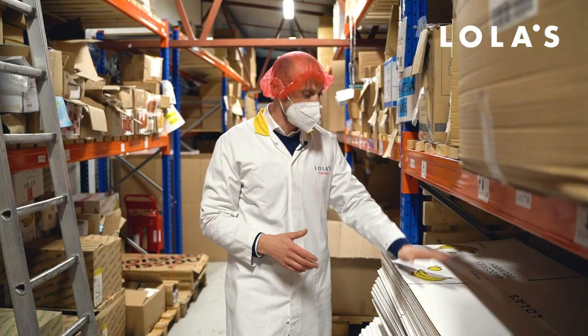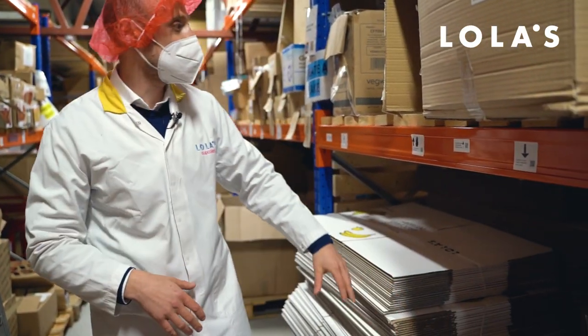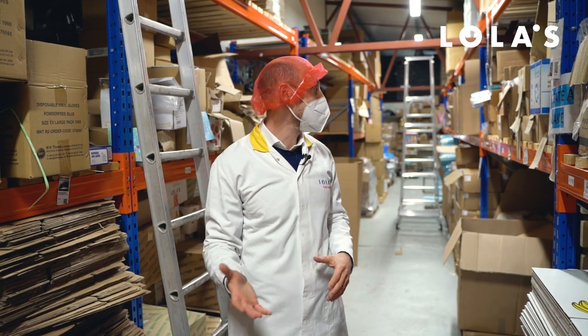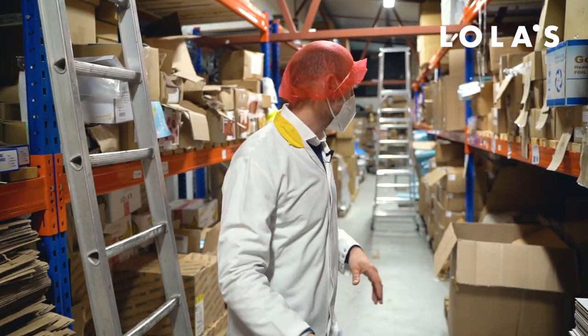Everything that goes through the post needs a nice postal outer. This is one for our grocery boxes. These are for our cheesecake boxes. These are little pots that all our sprinkles go in. These are all the gloves that we have and keep. And we have to keep stock of this because during the pandemic and certainly with Brexit, it's been harder to make sure that we've actually got all the things that we need to carry on producing.